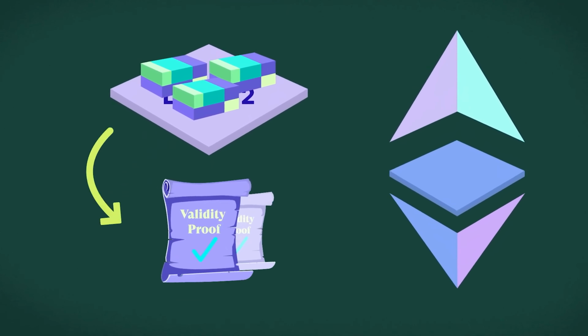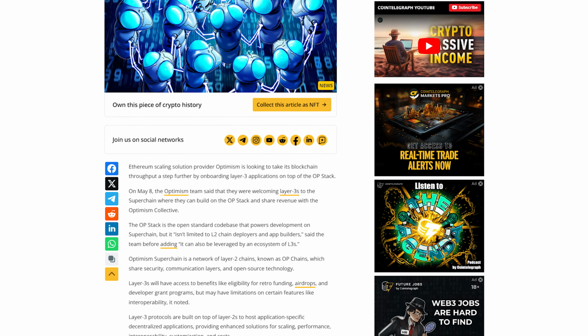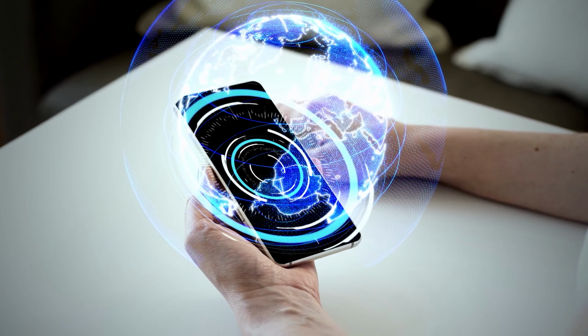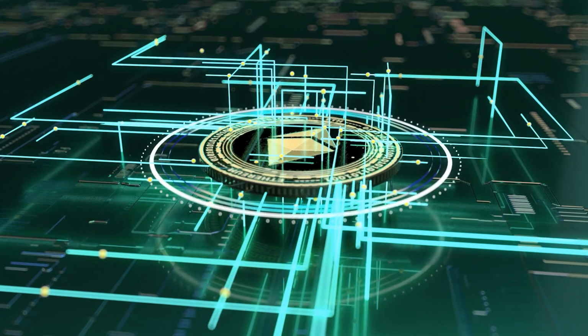But Optimism isn't just limited to Layer 2 chains. Layer 3 applications are also starting to build on top of Optimism, benefiting from its scalability and reduced costs. This multi-layered approach opens up new possibilities for DApp developers and users alike, enabling even more complex and powerful applications to thrive within the Ethereum ecosystem.